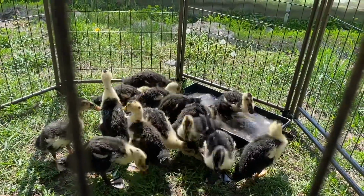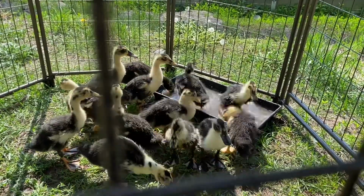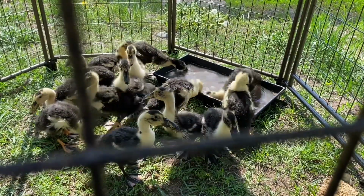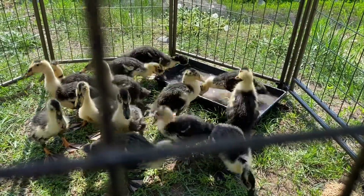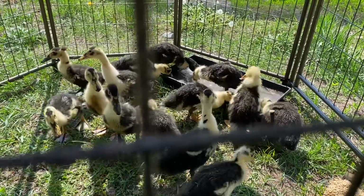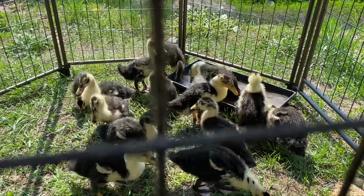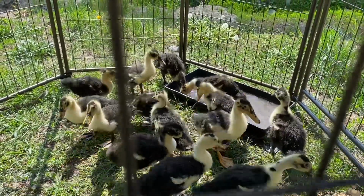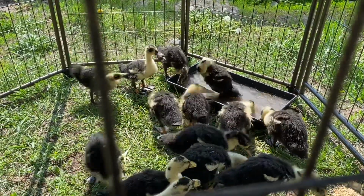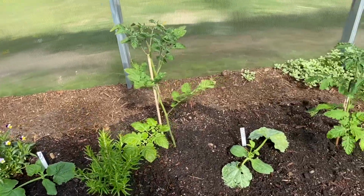Well, they're finally catching on to do a little bathing. Whoop, he slipped and put his butt in. But they're starting to scoop their chests into the water and do some cleaning. That's what I wanted them to do. I wanted them to clean themselves up a little bit, because they didn't really have enough water in their housing to do that. So I'm glad to see them finally catching on. Yay! Good babies.